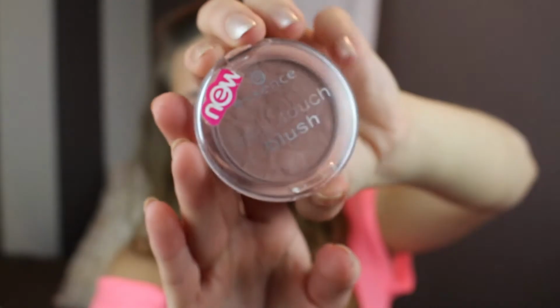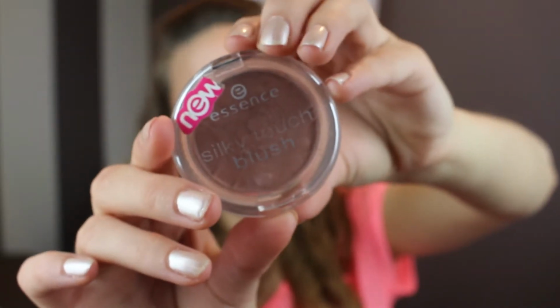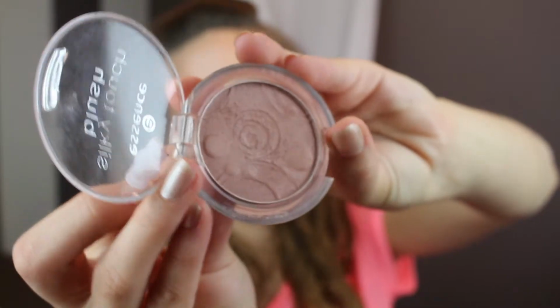So now moving on to blush. This is such a natural, beautiful color on the cheeks. When I wear this, you really can't tell I'm wearing blush. It just looks like I have a natural flush going on. And this is the Essence Silky Touch Blush in 40 Natural Beauty. So I'm going to take just a tiny bit on my blush brush and just put it on the apples of my cheeks.